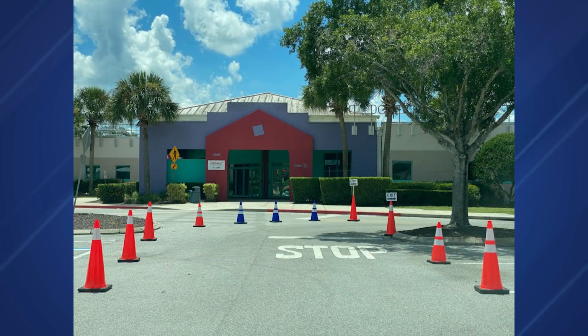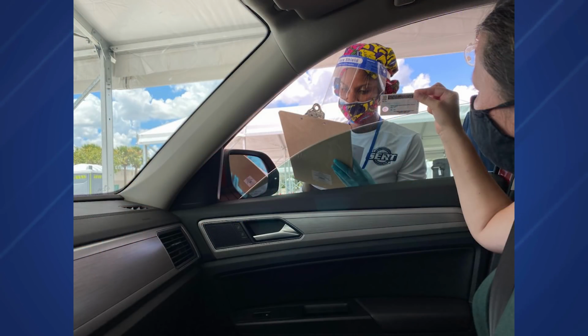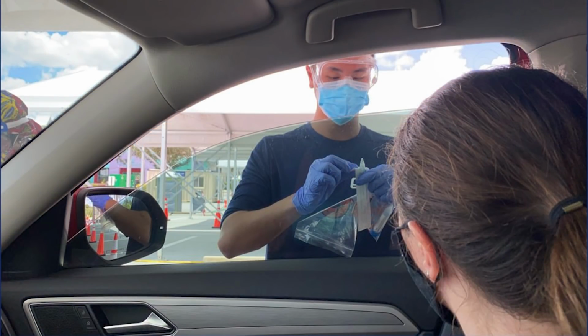Verily's Project Baseline is working with HHS, state and local officials, and pharmacy and lab partners to open testing sites in areas of need. The testing site is a drive-through. An ID is required to confirm your appointment. You are then given a self-administered nasal swab test that allows you to swab your own nose while in your own vehicle, supervised by a trained medical official. Results are delivered within 3 to 5 business days. You'll receive an email notification when the results are available.